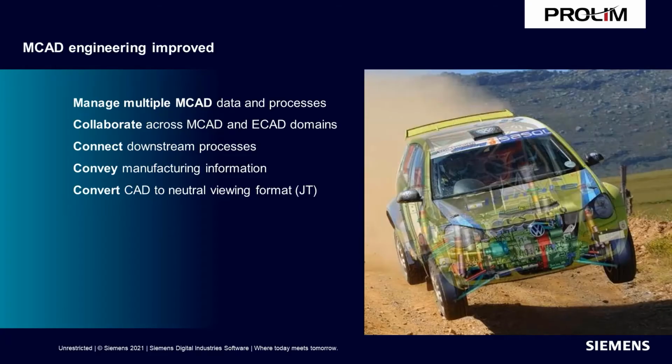In summary, mechanical design management with Teamcenter allows you to manage multiple MCAD designs, collaborate across domains, connect to downstream functions, convey necessary manufacturing information, and convert CAD files into neutral JT viewing format.